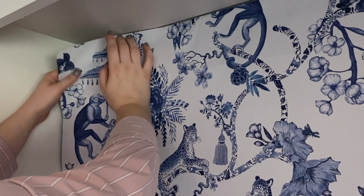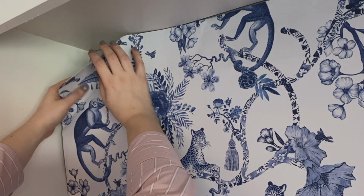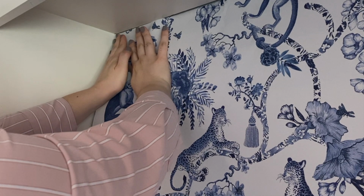To me, this was the most difficult part because I wanted to make sure that I got it right. This first stick kind of sets the tone for the rest of the application, so you want to make sure that you're careful and fitting it in properly just where it's supposed to go.